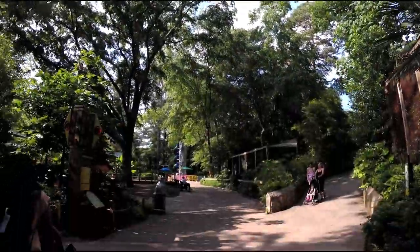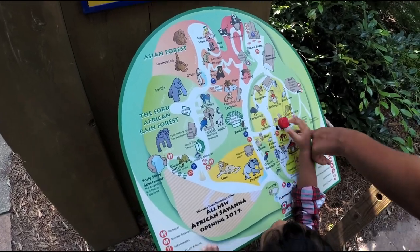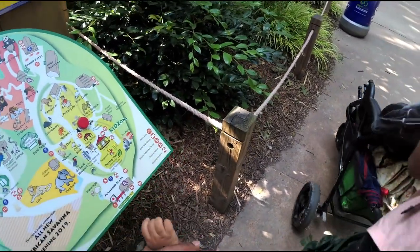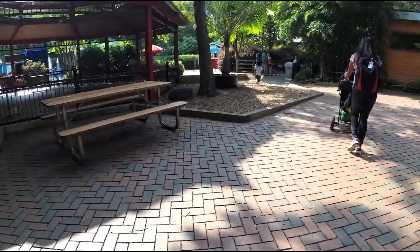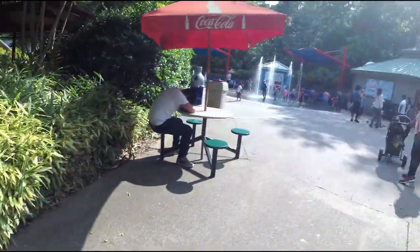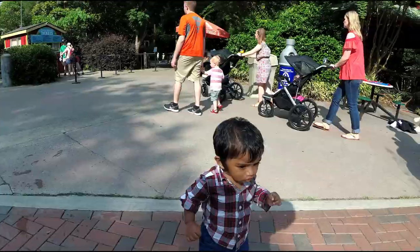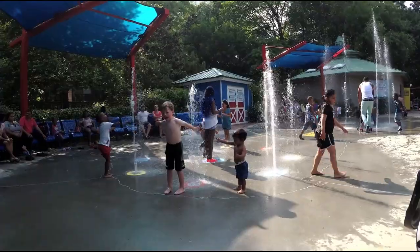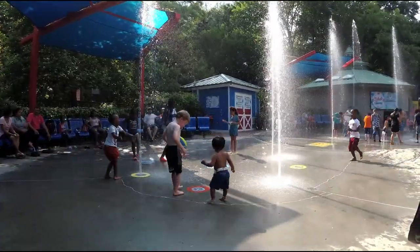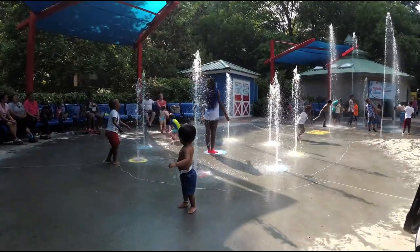Now we are entering this children's area. And Jonathan is going to have some great time. Let's go, Jonathan. We're almost done. And this is where you have the splash fountain. You were hearing the sound, right? Oh, the splash, let's see the splash fountain. Jonathan, your favorite area is here. Yeah! Jonathan, go inside.